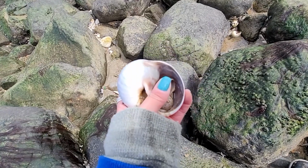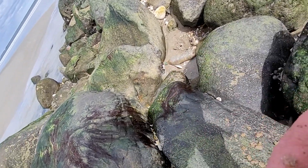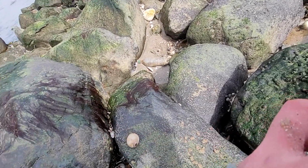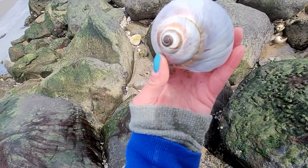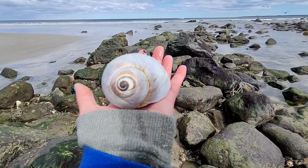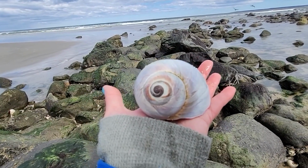Let's pull that out. So this little guy here was inside, ooh, this bigger guy here, as all the mud slides out. That's a good size. It is not as big as the blue one we just found, but still a very good sized moon, which we will leave here for a hermit crab friend.